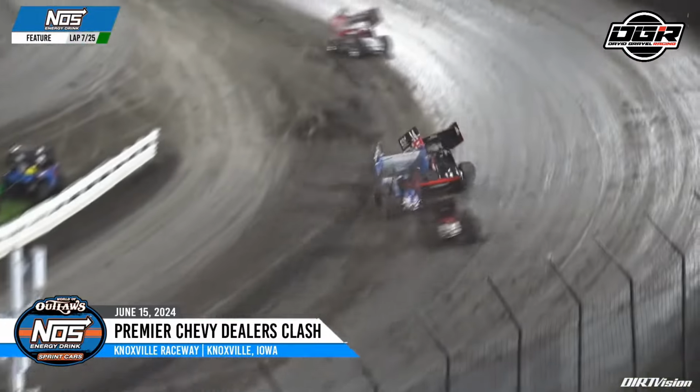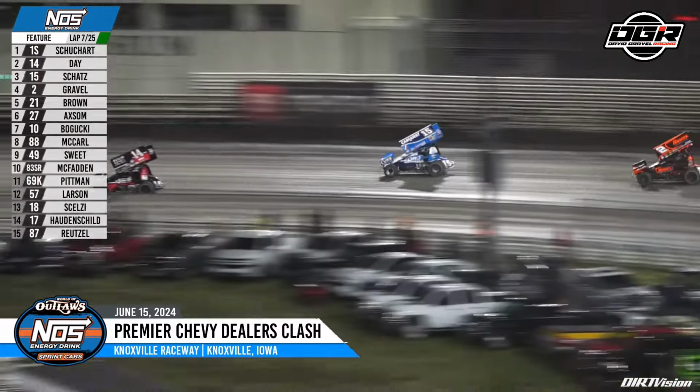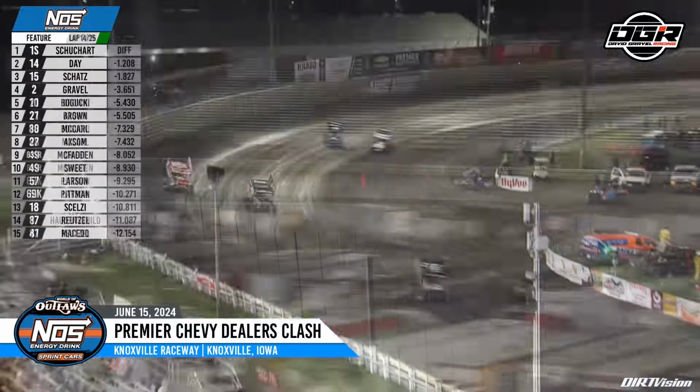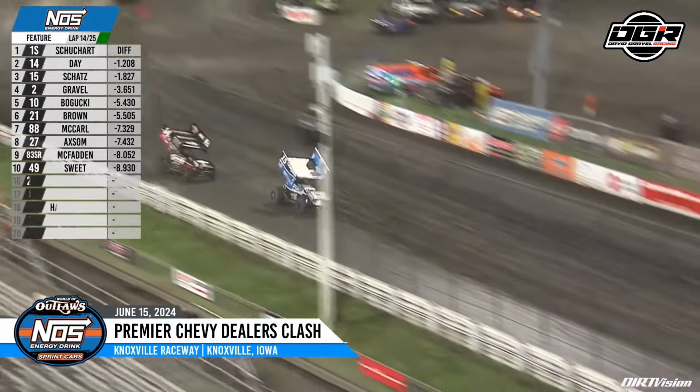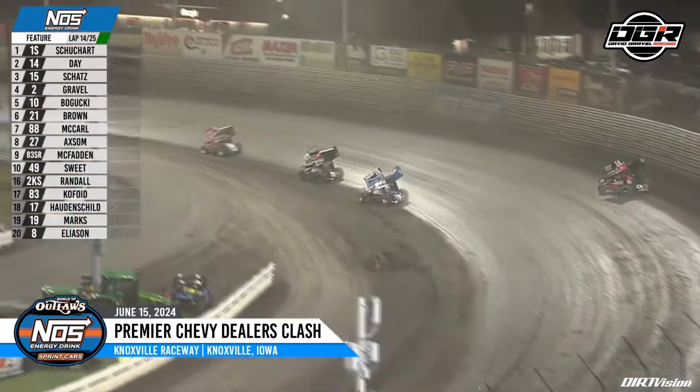Donnie Schatz to the inside, he gets by Gravel. Corey Day shuts the door on Donnie Schatz in turn number 2. Corey Day second, Donnie Schatz now third, David Gravel running in the fourth spot. Here comes Donnie Schatz to the inside of Corey Day on the inside. He'll take second. Donnie Schatz second in traffic now, closing in on Logan Schuhart.